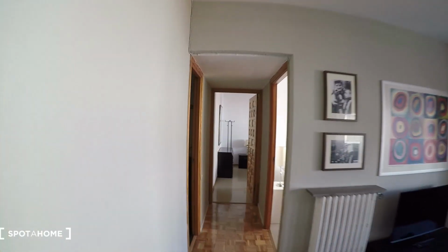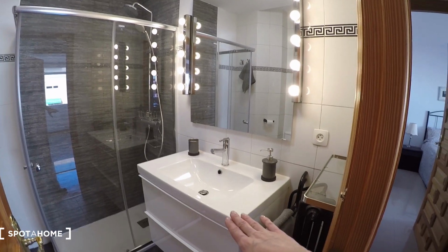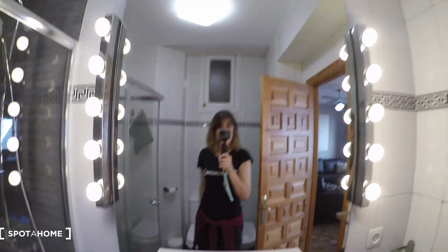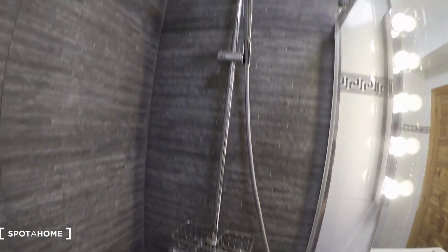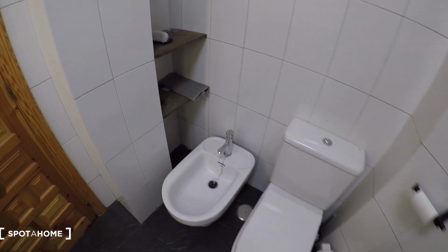First on the left we'll find the bathroom. We have the hand basin here on the right with big drawers for keeping your stuff. We have this beautiful mirror with lights. The shower is here. You see everything is in great condition. And here in the side we have the toilet, bidet, and some solvents here.